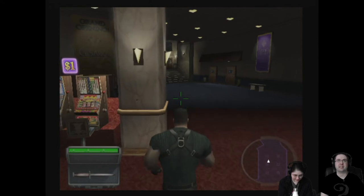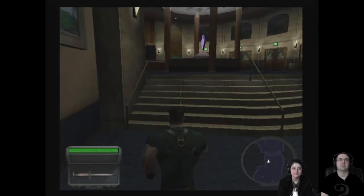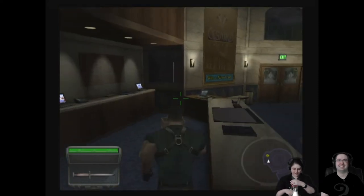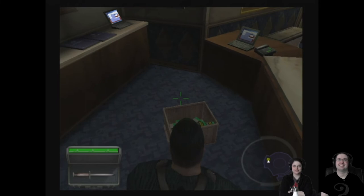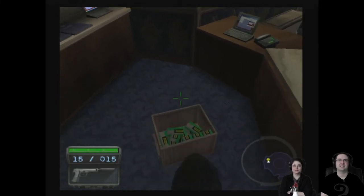I mean, other than the really sluggish right stick, I'm kind of enjoying it so far. Yeah. Oh, it's much better that you're playing this than I am, given how good I am at these things. Oh, you're so good at shooting. I am the worst shooter ever.